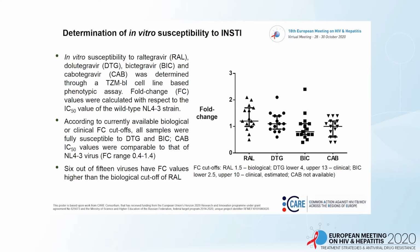We determined the phenotypic susceptibility to dolutegravir, bictegravir, and cabotegravir, and we found that all the viruses had IC50 values comparable to that of the wild-type NL43 virus. 6 out of 15 samples showed fold change values slightly higher than the biological fold change cutoff for dolutegravir, indicating a possible minimal reduction in dolutegravir susceptibility.